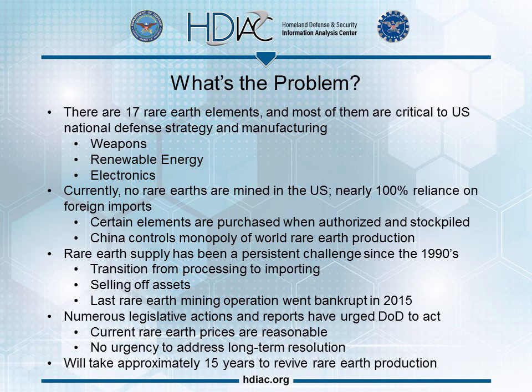So some of the reasons why we currently don't really have any rare earth mining or production or processing here is a lot of it has to do with the selling off of assets that occurred in the 1990s into the early 2000s. Some of it also had to do with some regulatory decisions.